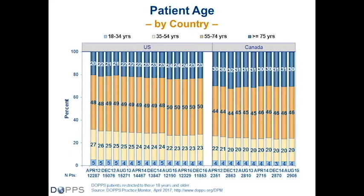Patient age, I think, is surprisingly similar across the two countries. This, on the left, is the U.S., on the right is Canada. It only goes back as far in this slide as April 2012. But really, over the last few decades, we've been seeing a large trend in the increase of the dialysis population over the age of 55. And Canada and the U.S. both have somewhat similar populations of elderly dialysis patients. Maybe Canada has slightly more patients who are over the age of 75, so maybe the truer geriatric population. Next slide, please.